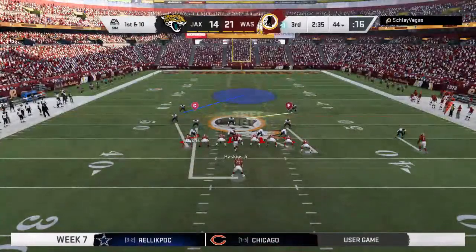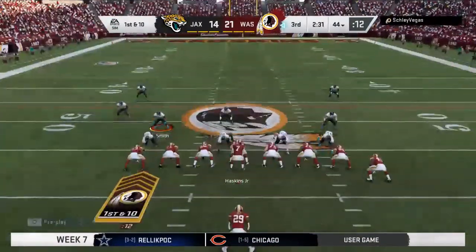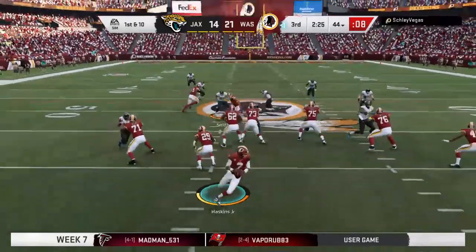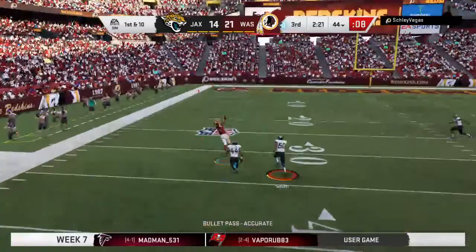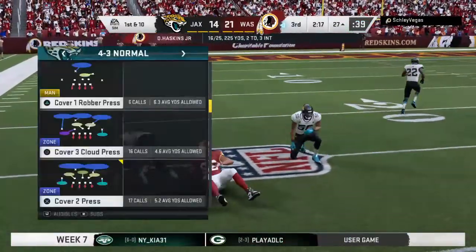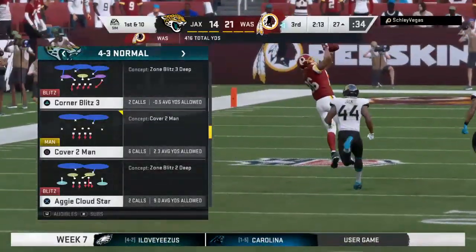Now after the run by Geis, here's 1st and 10. They go play action now. Haskins. And this one complete to Reed. And he'll go down, but not before getting this inside the 30. That one nearly 30 yards.